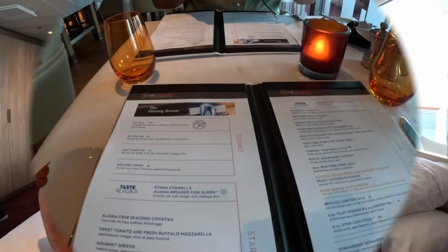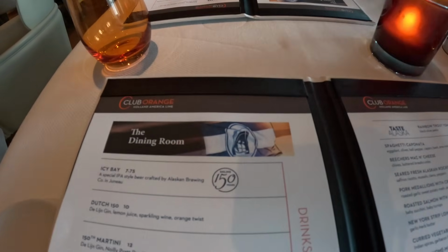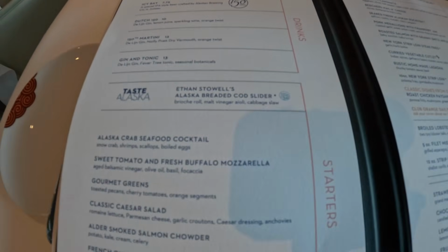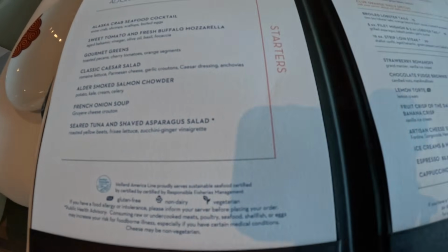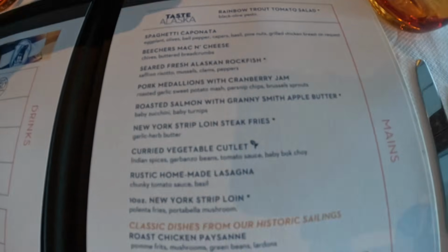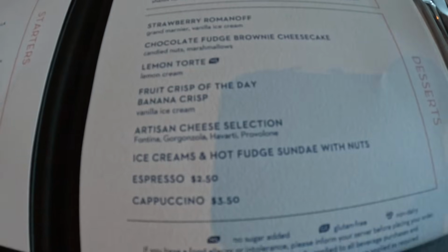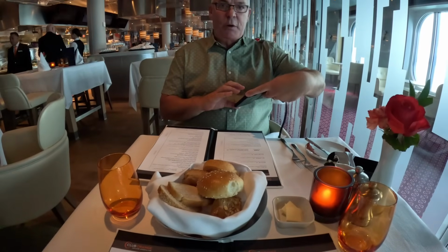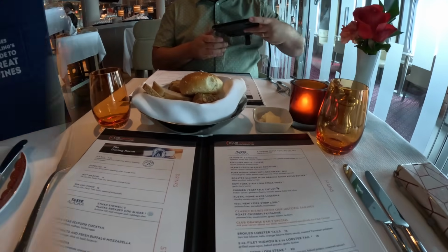Yeah, I think so. We've arrived for our first meal in the Orange Room, and this is our menu for tonight. Well, it looks really good, doesn't it, Paulie? Loads on it. How comprehensive does that look? It's bonkers, there's loads on here. What an awesome menu.